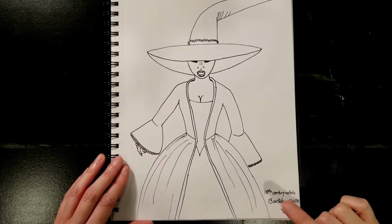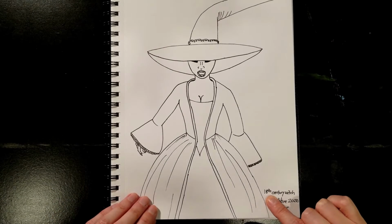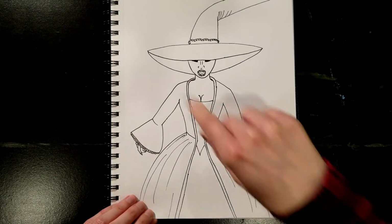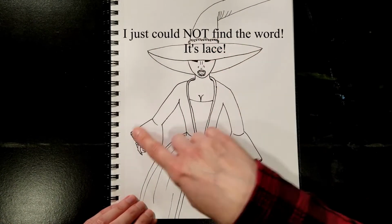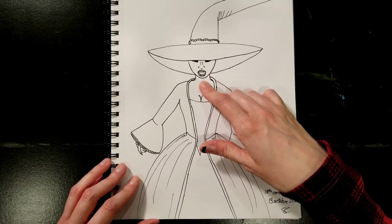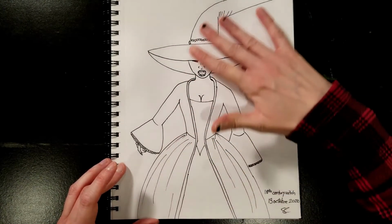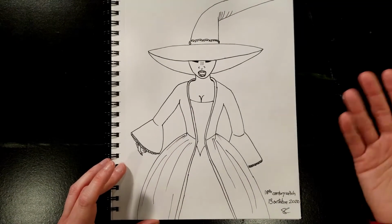On October 13, I had to draw a witch from the 18th century. So I did a dress that comes from this era. I did a big hat with some, how do you call that? And she has really, really dark eyes. She's screaming. She's very powerful. And again, I decided not to put any colors. I felt this drawing was really pretty, just like that.